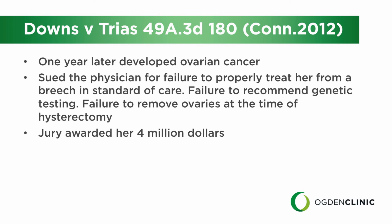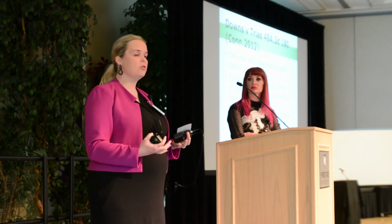And so she sued her physician for failure to properly treat her from a breach of standard of care. Because the failure was that he needed to recommend genetic testing with 4 family members with breast cancer that should have got BRCA tested, which she was positive, and they would have caught her ovarian cancer or prevented her ovarian cancer the year before by taking her ovaries out. So in this trial, the jury awarded her $4 million for that breach of not testing that patient. So this is a medical legal liability that we have to think about as providers. It's definitely not something that 10 years ago we were really even talking about, and now it really needs to be coming to the forefront of things that we're screening for.